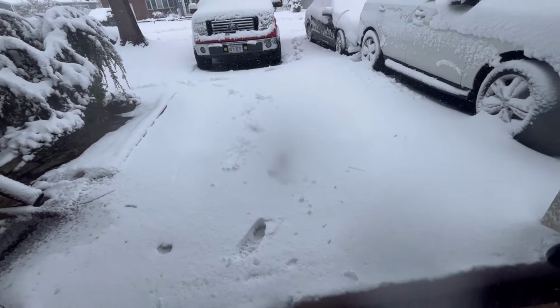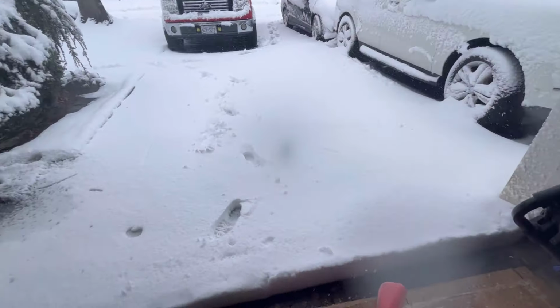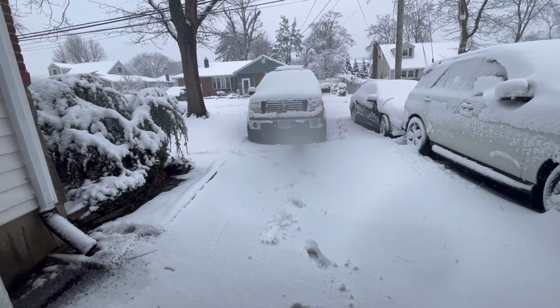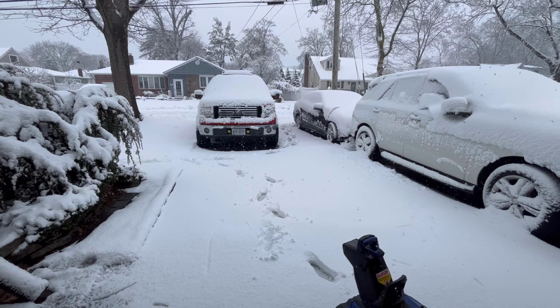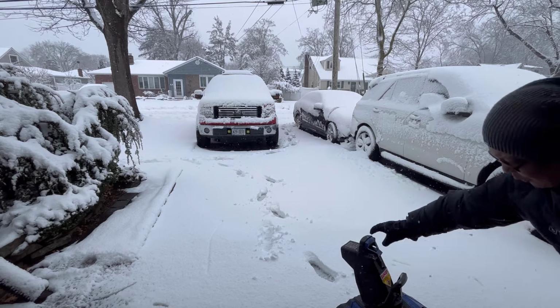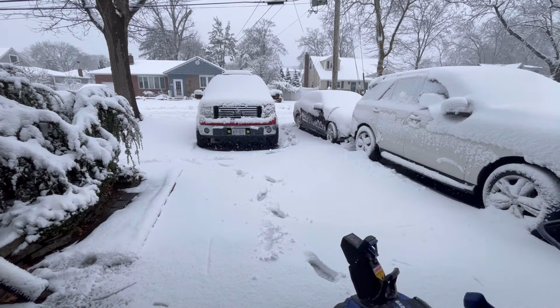Nevertheless, I am going to blow this with that. I might go in the backyard and get my dual stage electric snowblower, which I haven't shown you guys in a while. Let's see how this does. It's pretty heavy snow. I doubt it'll work. I might have to definitely go back there and get the dual stage out.